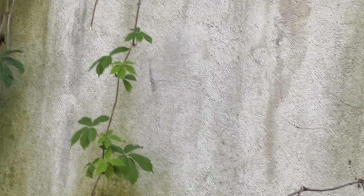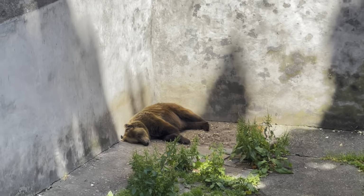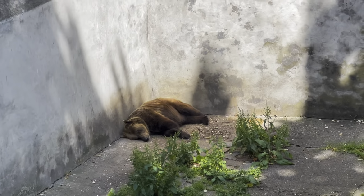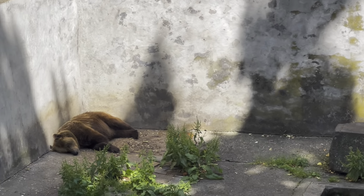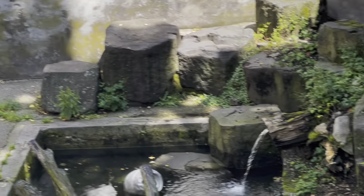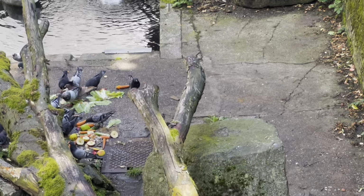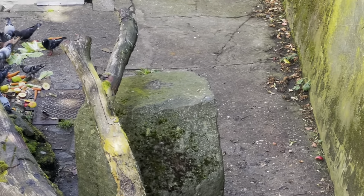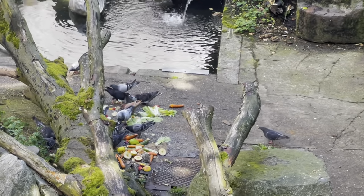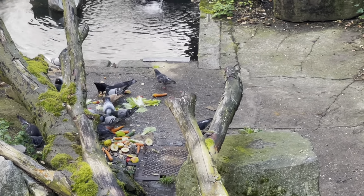I'm not sure if that's the one that we saw earlier, just came over and laid down, or not, but anyway, they're here in this cage and they feed them all of that food, lots of vegetables, and then I guess the other animals, birds, whatever, take advantage of whatever they don't choose to eat. Okay.